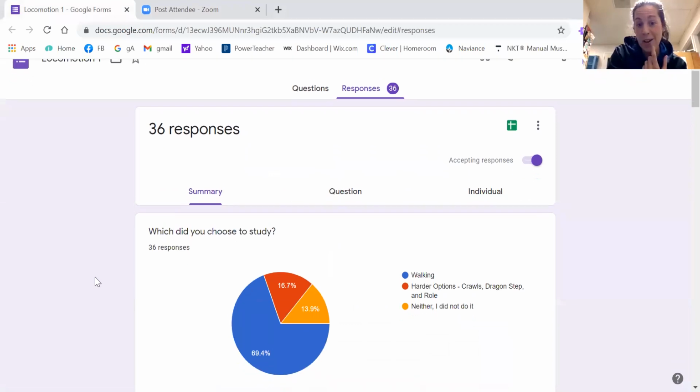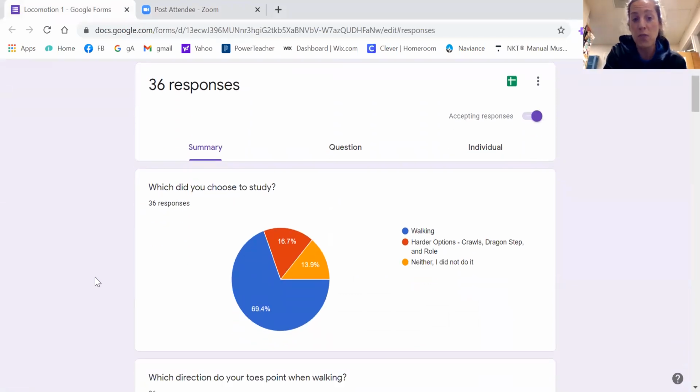So I'll be showing you some things as well as going through the forms that you guys filled out just to show you your answers. So generally, right, just about 70% of you chose to look at walking, right? It wasn't any extra effort. It's something you do all the time. Again, the goal of asking you questions about it is to make this thing interesting, is to allow you to engage with it.